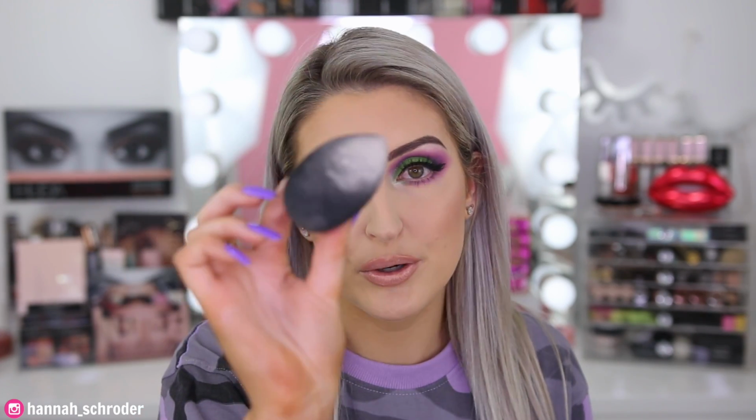In particular, Huda's sponge. I did actually try to apply it with my new velvet sponge this morning, and I didn't love it with the velvet sponge. I reviewed that sponge with the NARS Naturally Radiant foundation, and it applied that so freaking beautifully. So I feel like that velvet sponge is better for foundations that aren't more matte.